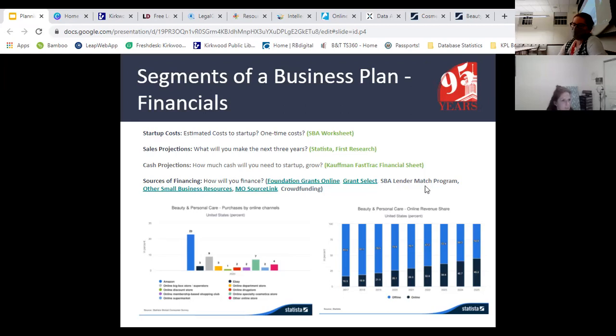There's also the SBA Lender Match Program. So if you're looking for a loan, the Small Business Administration has a Lender Match Program where they match you with people who are lending to small businesses based on what your needs are as a small business.